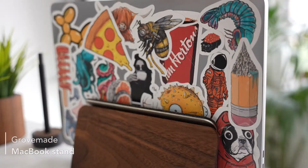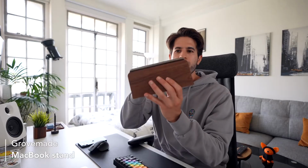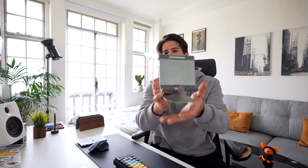And then finally, this is another walnut stand made by Grovemade. I used to have these metal ones for my laptop before, but I personally don't think they look nearly as good as this. I think this is more fitting for an elegant, mature desk setup.